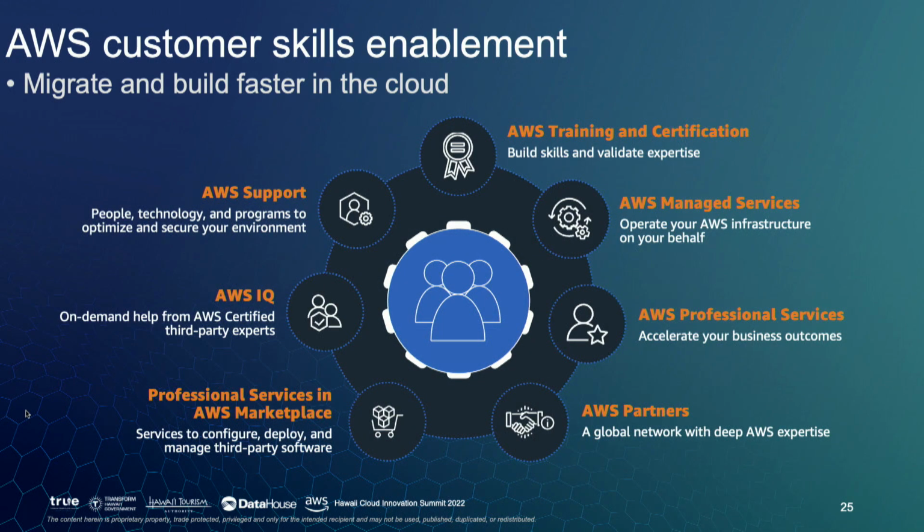Now, if you also want to work with AWS, we ourselves bring skills enablement to the table. We have well-defined training and certification programs. We have online classes, we have in-person classes, and certification paths for you and your teams to gain new experience in cloud. We also provide specialized certification paths. So if you're interested in database specialty or security specialty, there are different certification trainings for that.